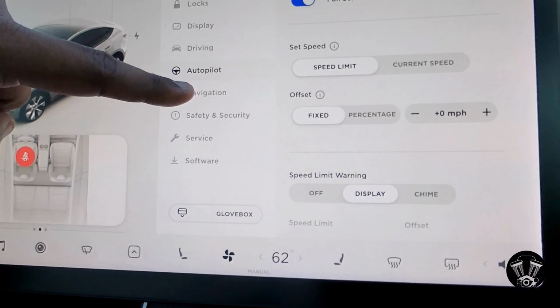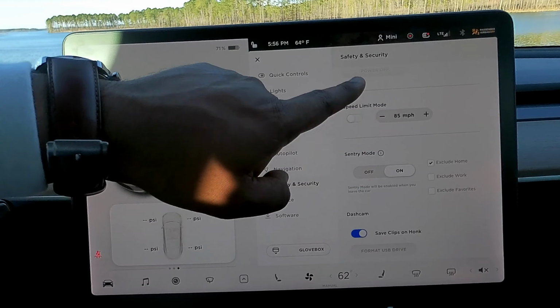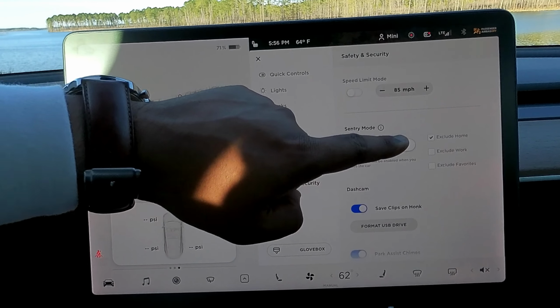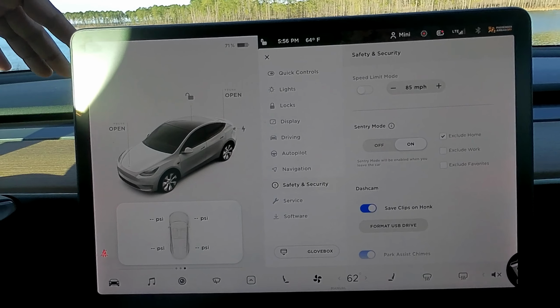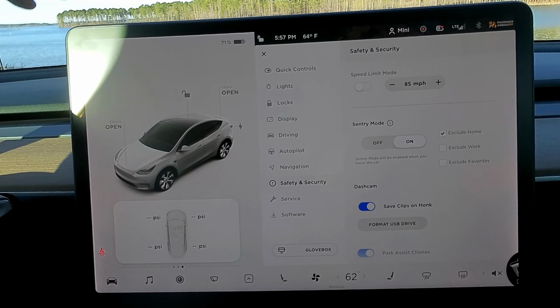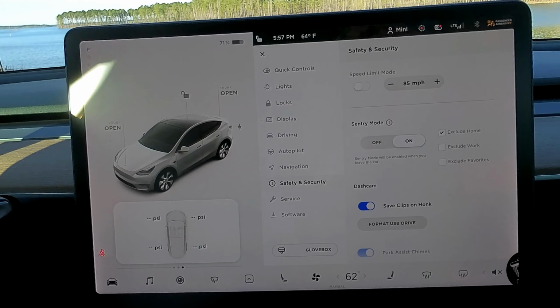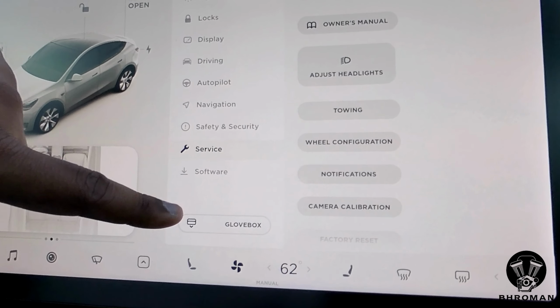Then you have autopilot, navigation, safety. You can turn sentry mode on and off, and you can exclude places that you know there are going to be people around it. So what sentry mode is, basically anytime it detects somebody near the car, it's going to start recording. And yeah, so you want to turn it off at home where you know there are going to be folks around it all the time, to preserve the battery, service and software.